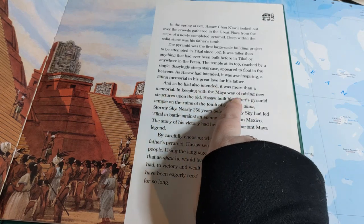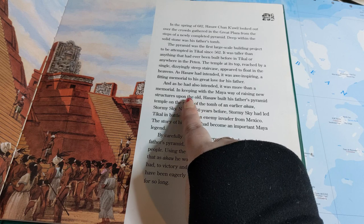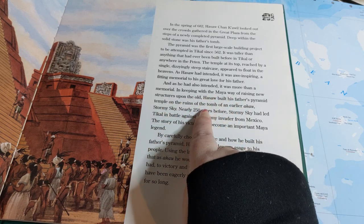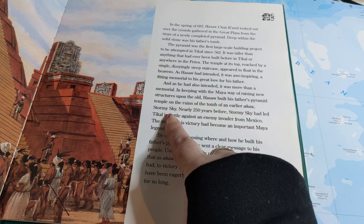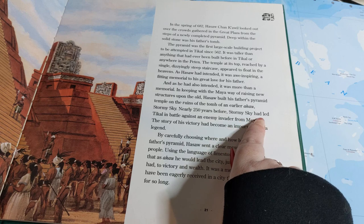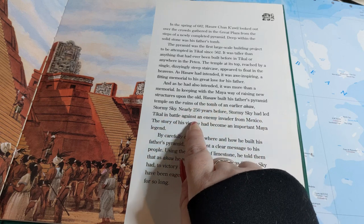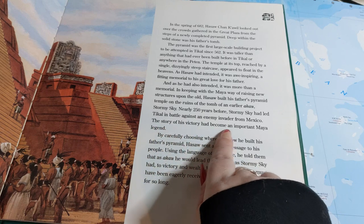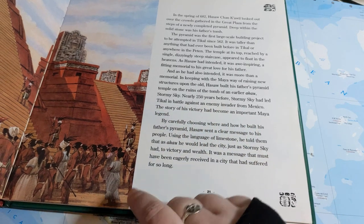In keeping with the Maya way of raising new structures upon the old, Hassau built his father's pyramid temple on the ruins of the tomb of an earlier Ahau, Stormy Sky. Nearly 250 years before, Stormy Sky had led Tikal in battle against an enemy invader from Mexico. The story of his victory had become an important Maya legend.